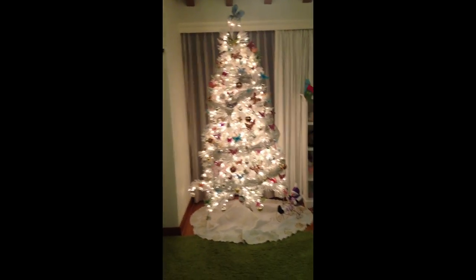And this is, of course, Melly's room with the Christmas tree. With Melly's tree.